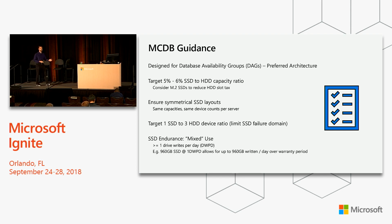Do I need to get a write-intensive drive? Can I get away with a read-intensive drive? We're using mixed-use drives. So we source drives that sustain about 1 drive write per day. What that really means is if you have a 1 terabyte drive, you can write 1 terabyte of data per day, and you'll be within the warranty envelope for that device. There's no reason, given the load that MCDB serves today, to go to write-intensive drives, which are fairly expensive as well, because they need to over-provision a lot.